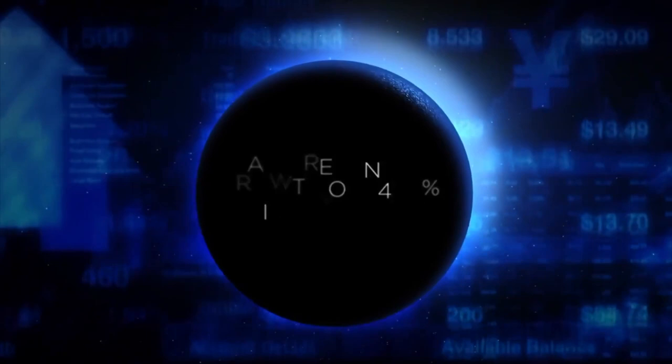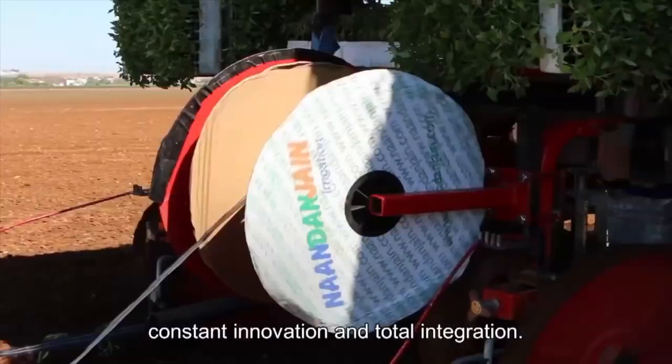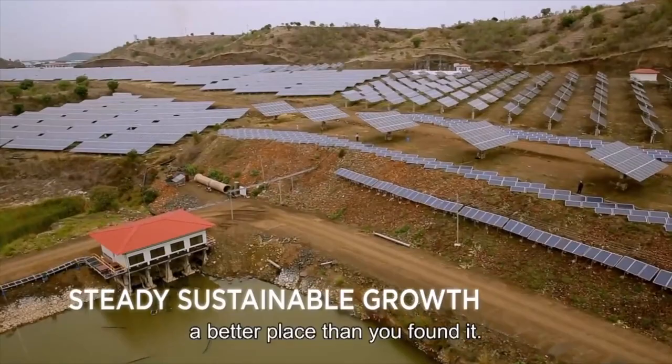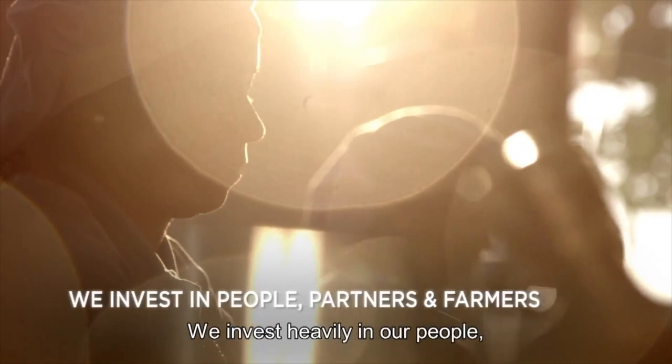Why is Jain different? We are a global company that built our business on results, trust, constant innovation and total integration. We are financially strong, enjoying steady, sustainable growth. We believe that you need to leave the world a better place than you found it. We believe in sustainability. We invest heavily in our people, our partners, and critically, our farmers.